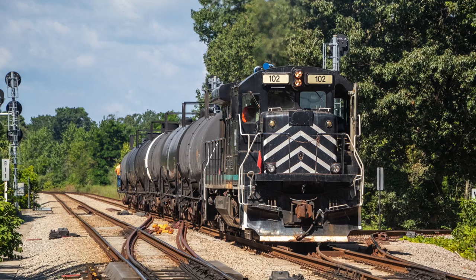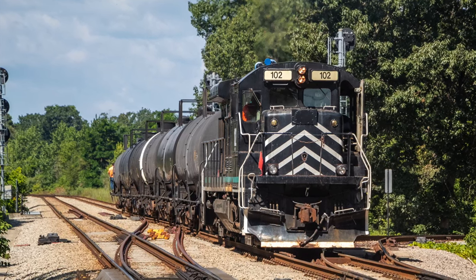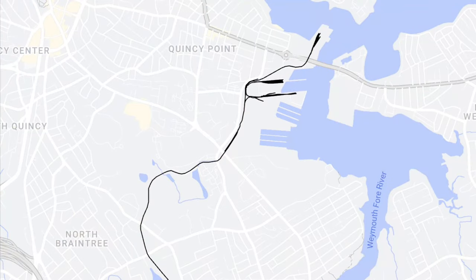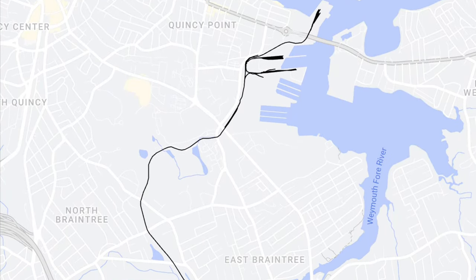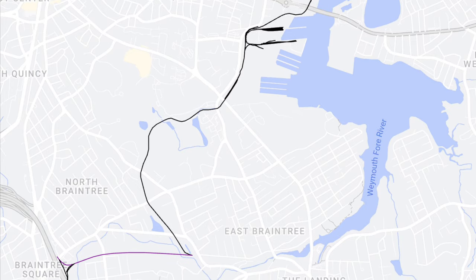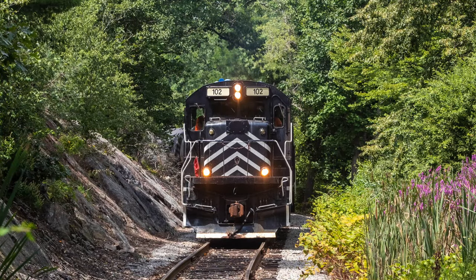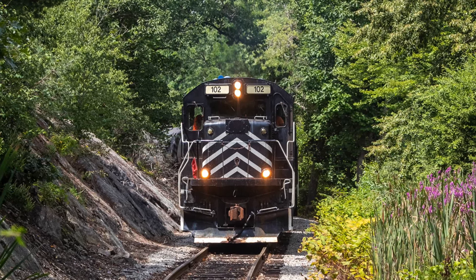Fore River Transportation is one of the shortest railroads in Massachusetts. Operating in the cities of Quincy and Braintree, the Fore River owns a 2.7-mile long line, in addition to operating 1 mile over the MBTA's Greenbush line. Named after the Fore River Shipyard, where one can find its two customers, New England Fertilizer and Twin Rivers Technologies, Fore River, or FRVT, is one of the strangest short lines in the state.